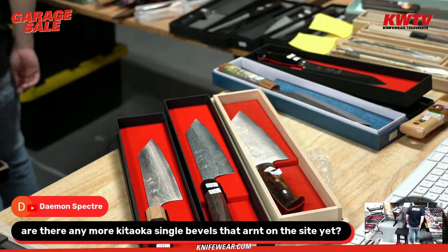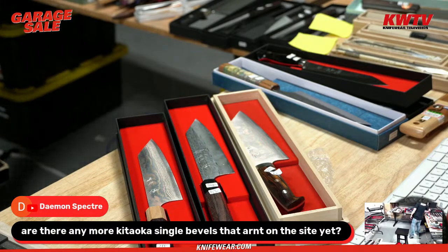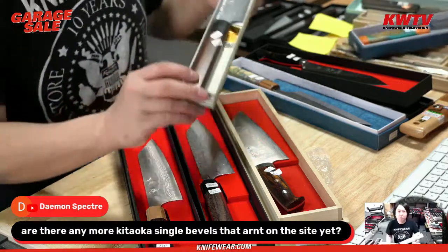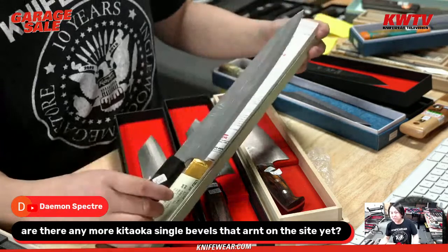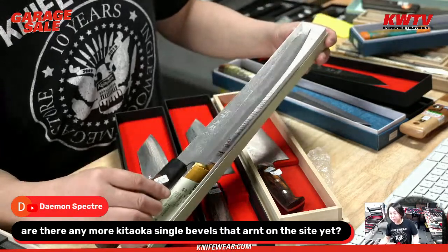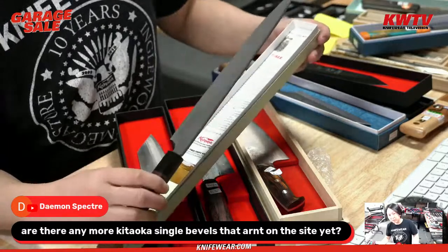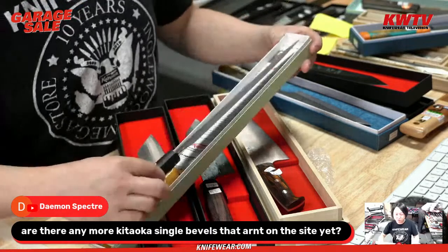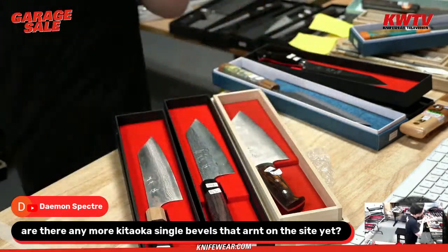In the meantime, while you're thinking about that, we have a question. Oh, you got it? Yeah. Okay, so Damon, here's the Kotaoka. This is like some rare piece, like VG10 Damascus, rosewood handle, Yanagiba, 270 millimeters, for 716. Okay.